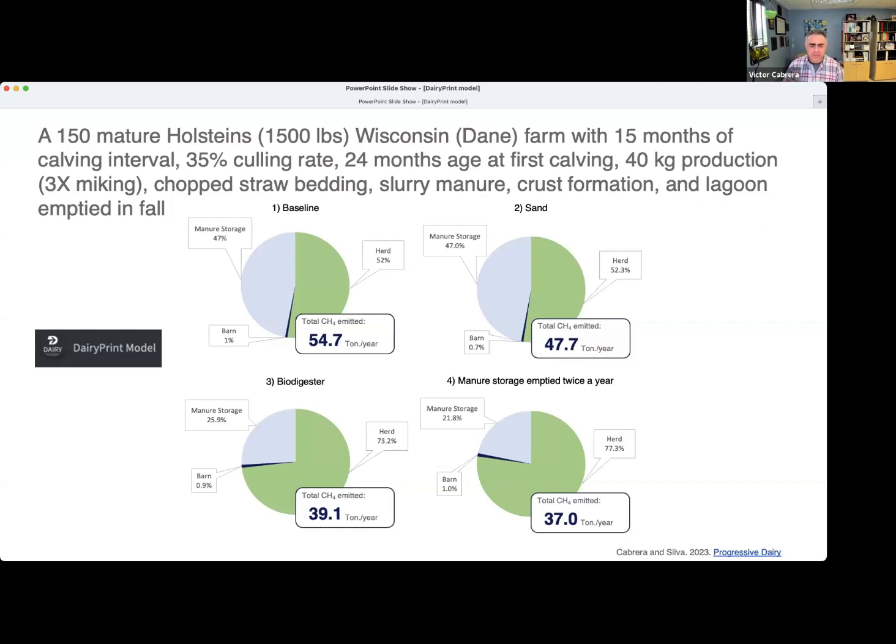In that case, our estimate of methane was 54.7 tons per year, and most of it came from the herds, 52%, and almost all the rest from the manure storage. Now, if we do only one change, and we change the bedding from straw to sand, we see a substantial decrease in the methane emission, from 54 to 47, so like 7 tons per year less methane being emitted by changing from straw to sand. So that's quite significant.